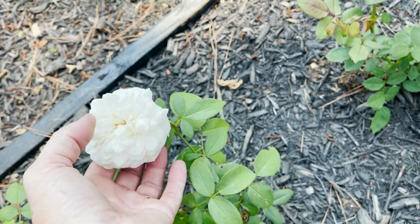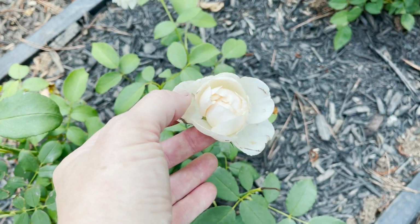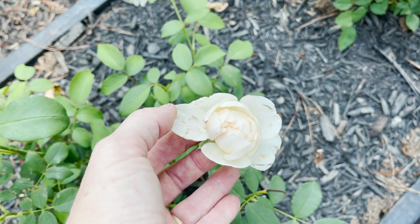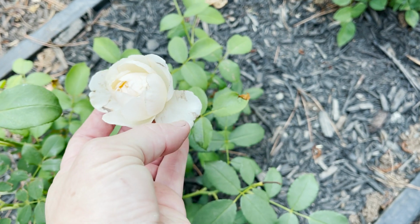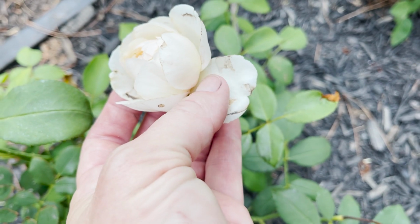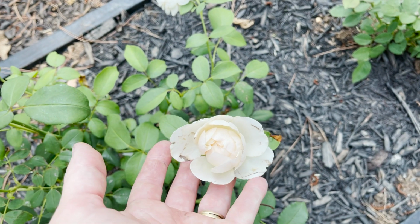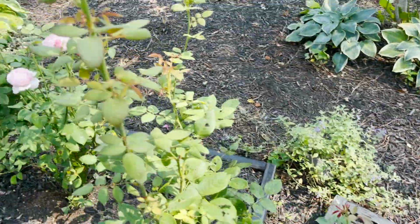Let's look at this one. I'm not seeing any thrips, any browning. This is one that is aged a little bit, and I do see some browning on the outer edges. But if you're looking for thrips, you can look into this outer leaf, and I do not see any thrips. So this is just heat damage or water damage.